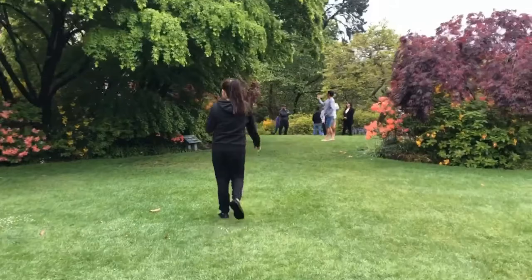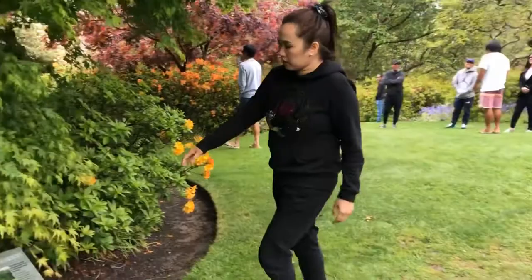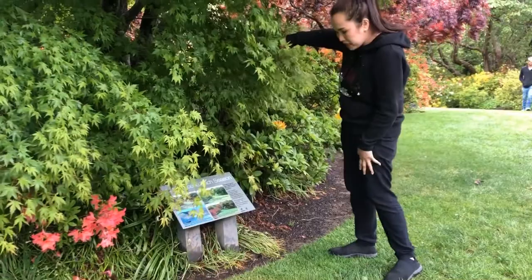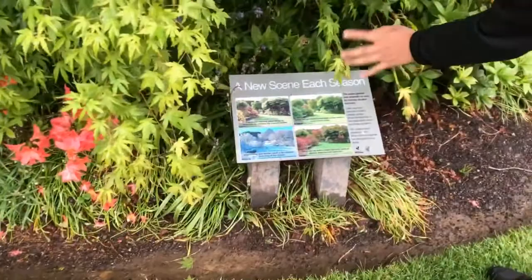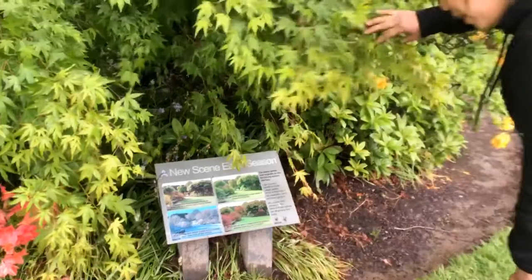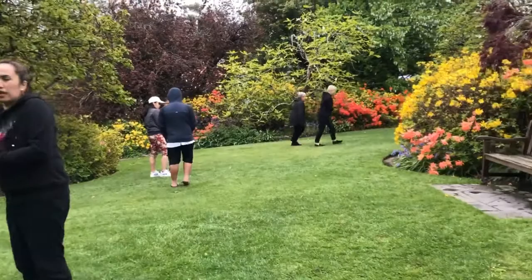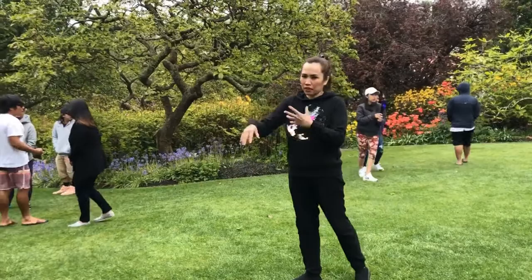Come on, guys. So, ito pala yung each season may iba-iba siyang itsura. So, pag spring iba, nag-iibang kulay pala. Pagka snow, iba yung kulay niya. So, every season, apat yung itsura niya. So, dito, lahat. Kasi ngayon is spring. Going to summer. So, namumulaklak siya.